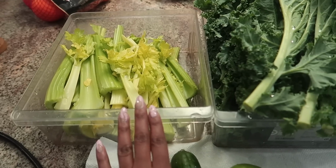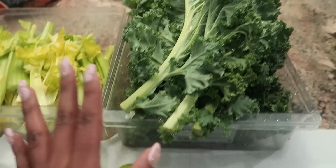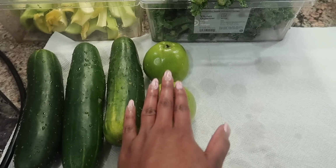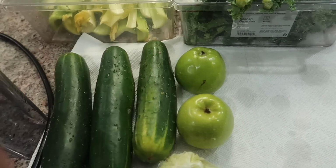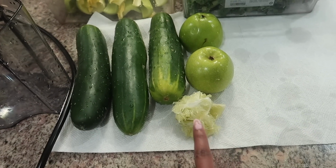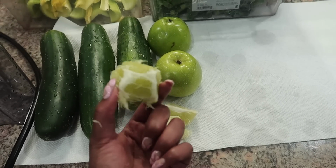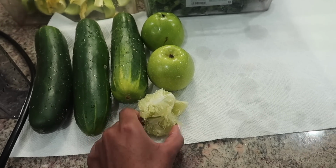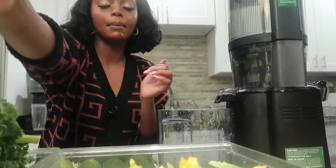So for the green juice, you would need celery, kale, apples, optional. I love apples, kind of makes it sweet, and I honestly love green apples, and cucumber, and then you also need a whole lime. Now I went ahead and peeled it. Y'all, peeling a lime is so hard. I think it's because it's pretty dry. And obviously you guys know I use my Nama juicer.